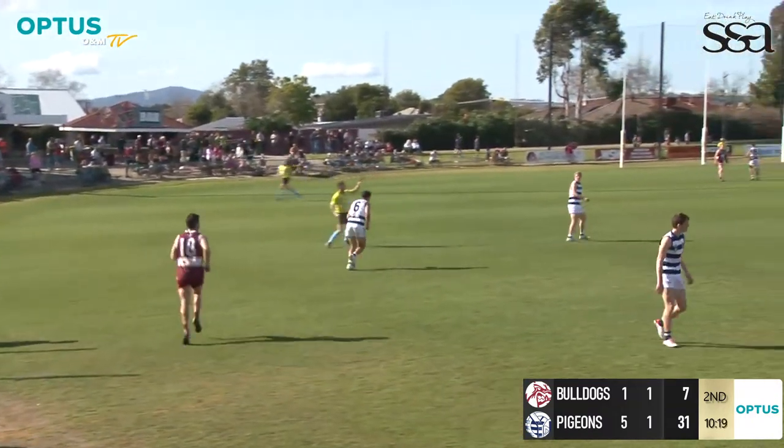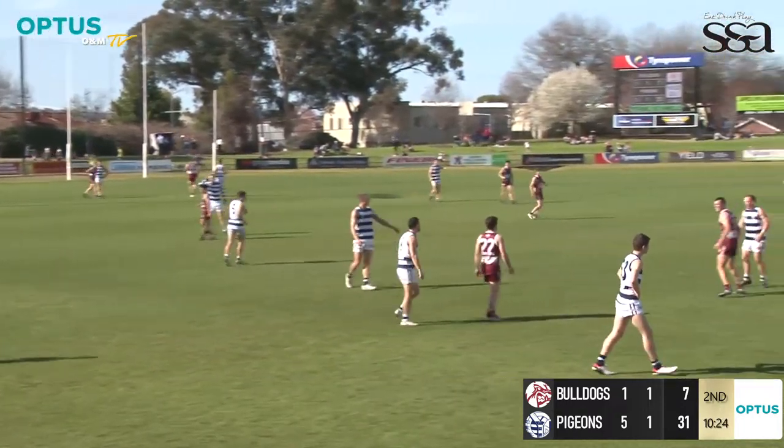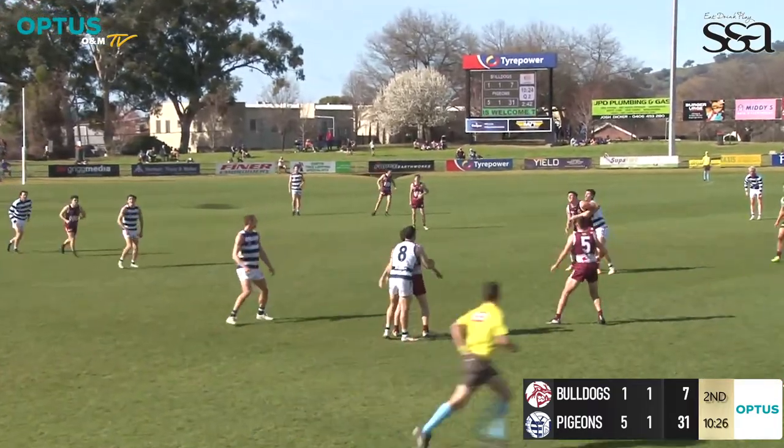Yeah, I could nearly throw it in myself, but a great work. How was the candy there from Masters. He's just one of the best in the comp. Obviously, Morris medalist from last year. Yeah, he's a fantastic player, Masters.